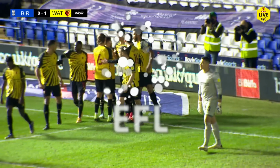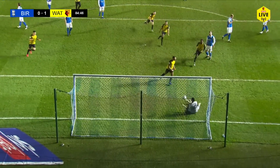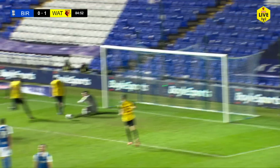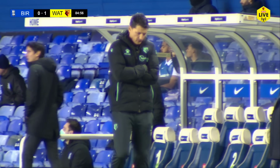Tremendous. The big fellas stood up there again. Smashed it in exactly the same place as his last penalty, but it was so well struck, so much power and accuracy that there's nothing the goalkeeper could do about it, even if he told him where he was putting it.